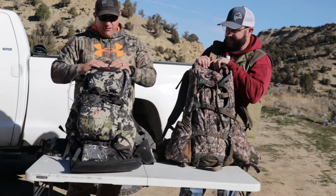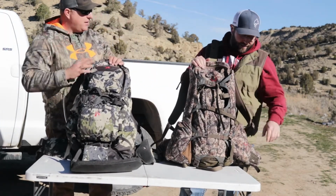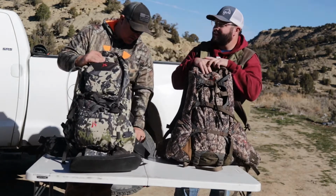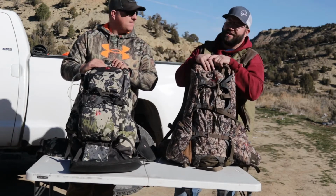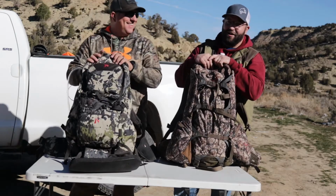But to start off, let's get into size, right? Size is probably the main thing, especially when you're hunting. You've got your day packs, and the different sizes you have depend on what you're carrying and what you're going to pack out and take with you. So size, good place to start. Size matters, right? It is true. You heard it from us.